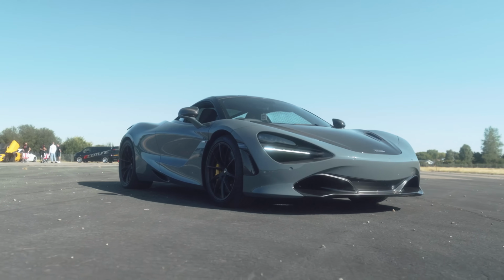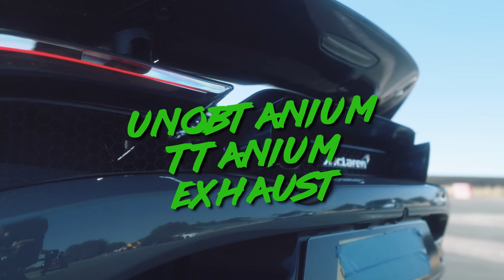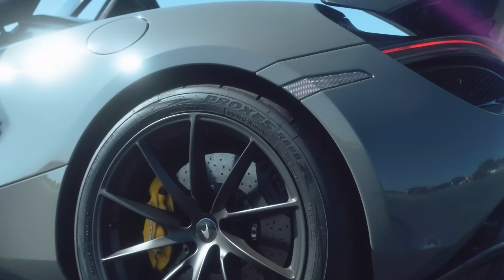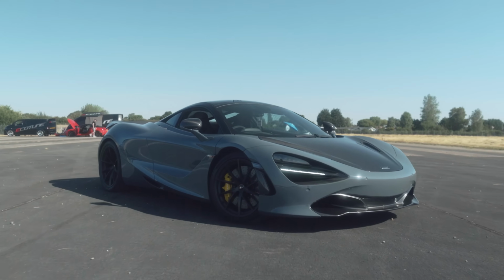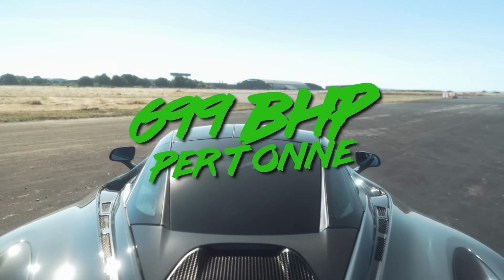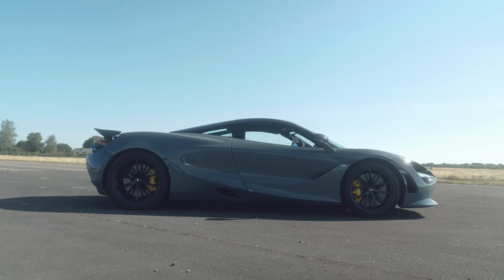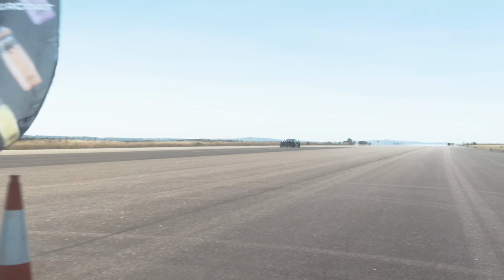Modifications only consist of Inconel downpipes, a titanium exhaust system, and M Engineering Stage 2 Plus ECU tune. The McLaren's running on R888R semi-slick street tyres at the rear and weighs in at a similar but slightly lighter 1430 kg, giving him a power-to-weight ratio of 699 brake horsepower per tonne. The McLaren has the power-to-weight advantage, however only drives its rear wheels via its 7-speed dual-clutch transmission.